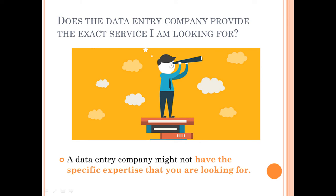Because the term data entry is so wide, and there are so many things that can be termed data entry, not all of them might be done, or a data entry company might not have the expertise to do them. Some companies might be specialized in some specific things, while others are experts in some other type of work. So that's the first thing that you want to ask: do they have the expertise in the work that I need them to do for my company?